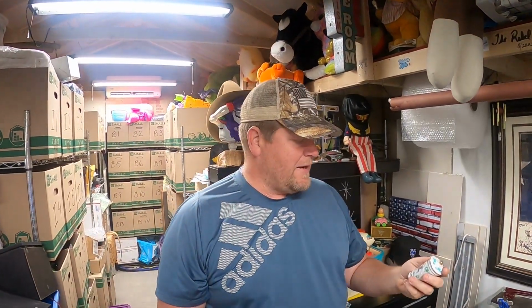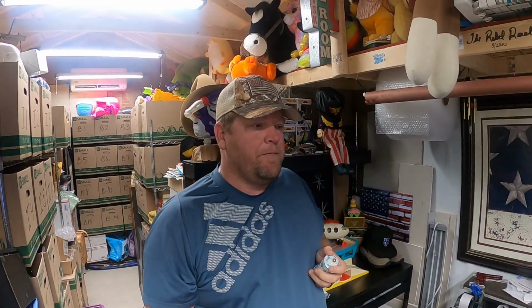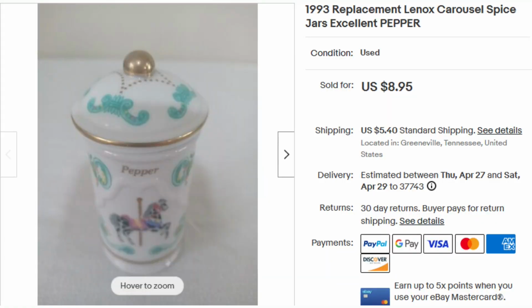All right, we have a spice jar here. This one's pepper. This has got the carousel horses on it. We got the whole set at a yard sale late in the year last year. We sold a little bit here and there, but we got the whole set for $15. We're selling them at $9 a piece. And like I said, we've already sold, I think, 3, maybe 4. And this is another one that just sold for $9. We're in the profit now, so we still probably got 10, 12 left or so. So it's slow, but they're paying off.